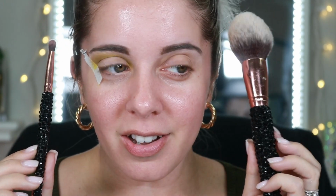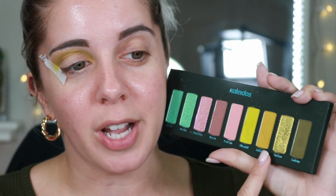But God, these brushes are so beautiful. I think this is probably my most used eye brush right here. This is the E15 brush. I think it's a beautiful packer brush, and it just really lays the shadow down so nicely. So we're going to take it going to the shade Golden Age right here.